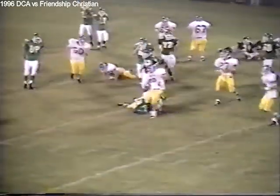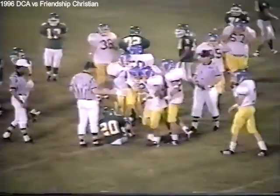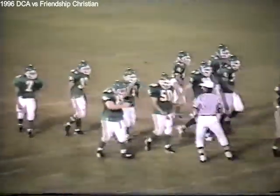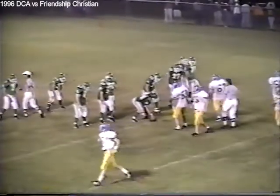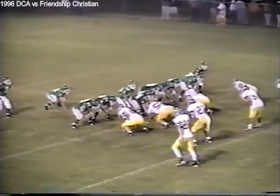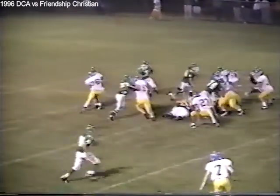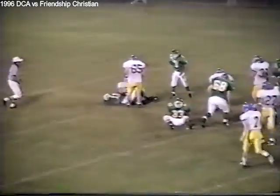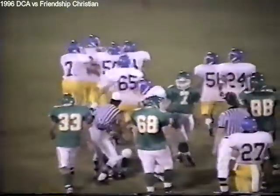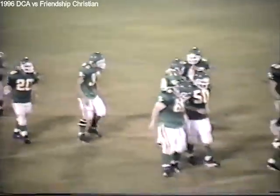Thompson takes the kick, comes up the middle of the field. It's out to about the 23-yard line. Comes out to about the 25. Right on the Commander's 25. It's going to be second down and about 7 yards to go.